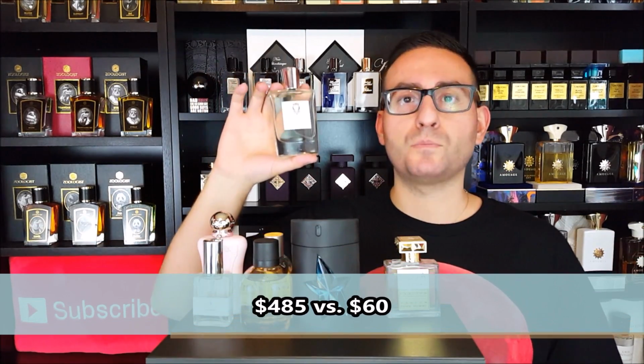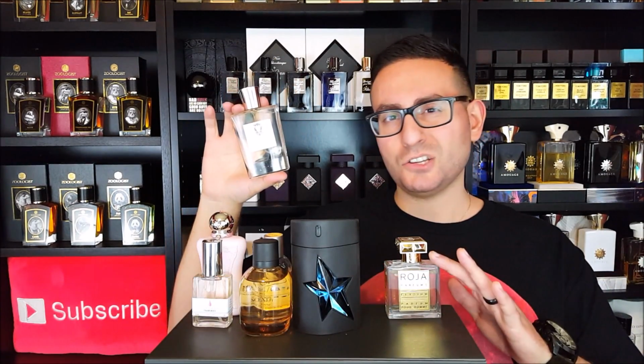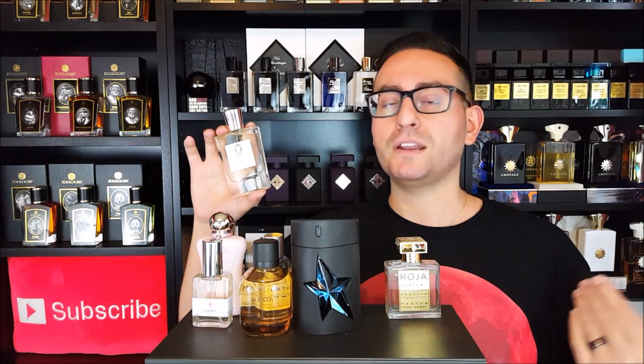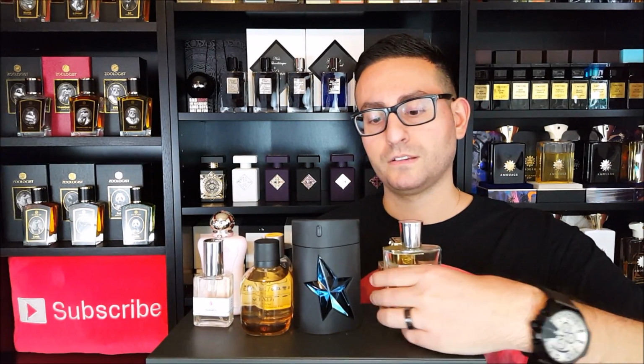This one has that same bright, sparkling, effervescent opening, maybe not as bright as the original, so this one is a little bit more muted in its approach, but in the dry down they actually do start to smell quite similar to one another. So now that leaves us to the top 2.